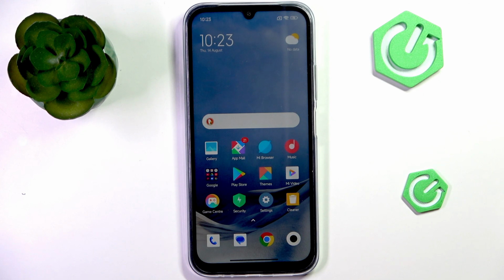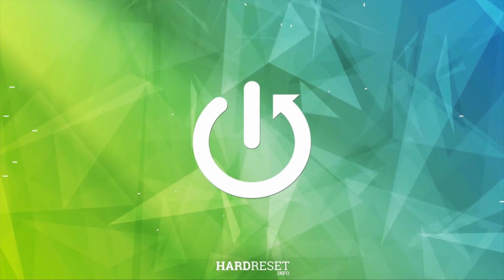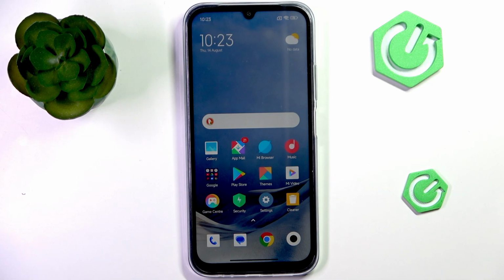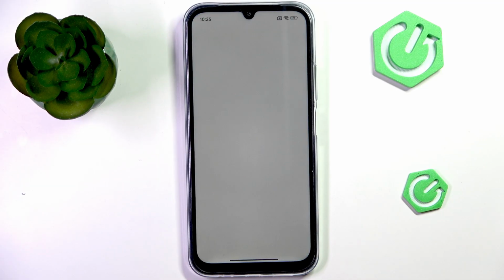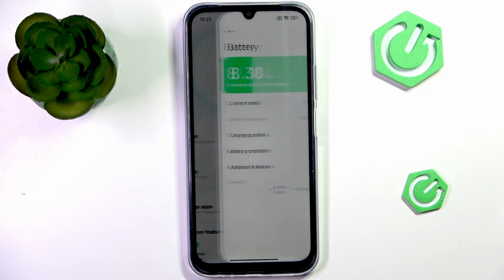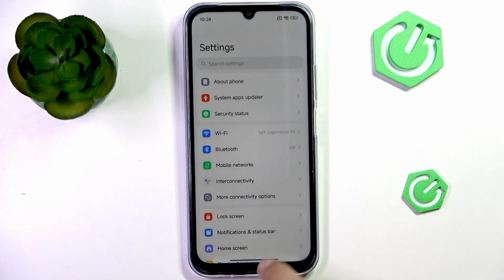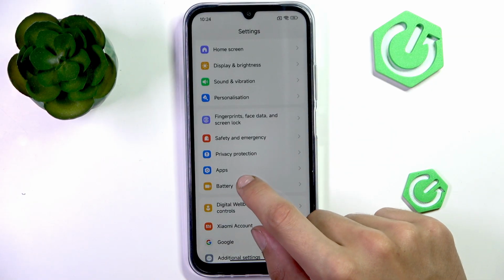Hello, in this video I'm going to show you how you can extend your battery life on your Redmi 15C 4G. The first thing you can do to extend your battery life is to go either into security and here tap on battery, or you can get here from settings, scrolling down and tapping on battery.